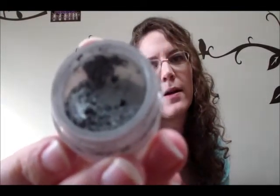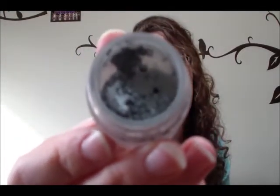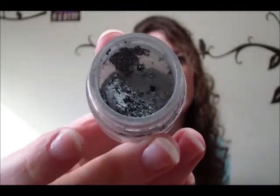And then this one is Pashmina Glimmer. I think this one might be discontinued. I haven't seen it anywhere else. It's kind of a charcoal-y, silvery color. And this works really well as an eyeliner too. I really like it. So I'm gonna throw those in my bag here.